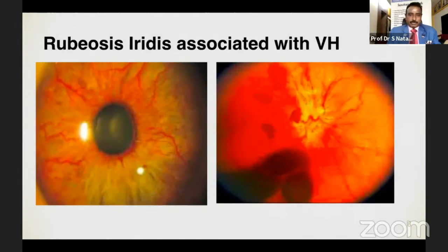And then you have this: once upon a time, rubeosis iridis associated with vitreous hemorrhage was a contraindication. Nowadays, I give intracameral anti-VEGF, and a day later, I do the vitrectomy and an extensive pan-retinal photocoagulation. Earlier, I was also adding the cryo, but now I don't, because with the wide angle, you can do up to the ora.